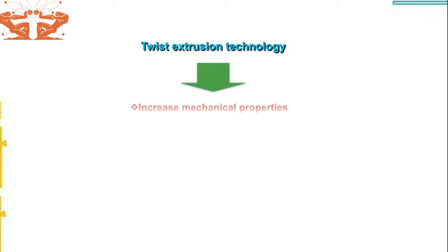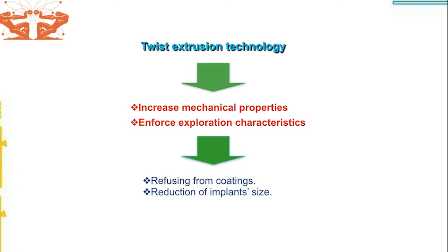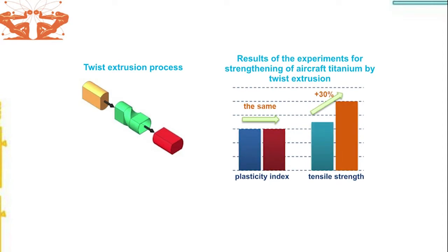This technology is based on twist extrusion, one of the most prospective methods of severe plastic deformation. Unlike other methods, twist extrusion allows producing of modified titanium alloys with 3 times less material losses, could be easily integrated into existing productive chains, and doesn't need special equipment. We have a very good experience in application of twist extrusion in aircraft manufacturing, and now we need funding in order to adapt this technology to producing of titanium for medicine.